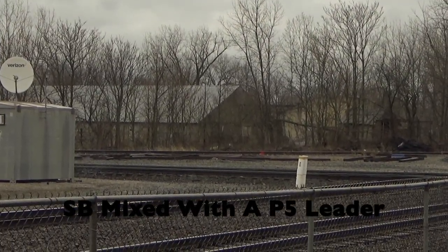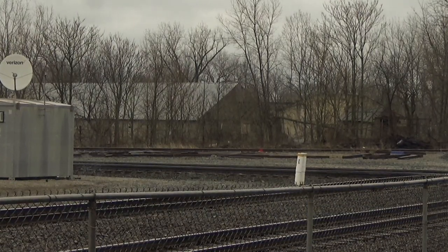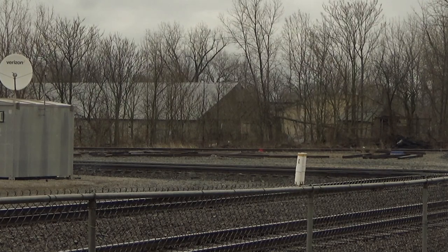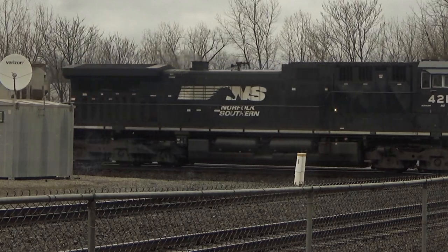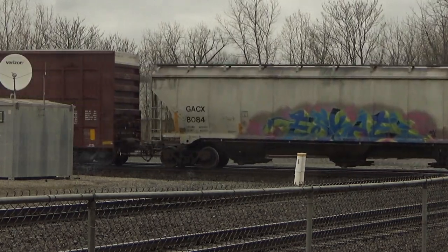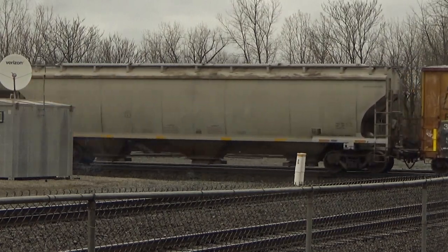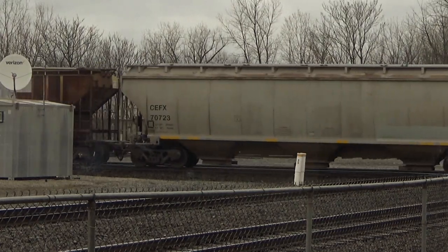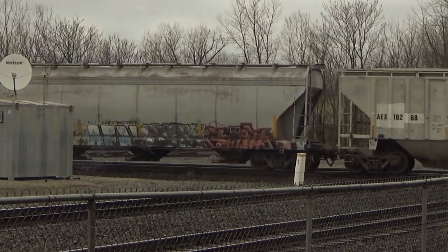This was surprising. Here comes another southbound on the Sandusky District. This was probably going for Chattanooga, Tennessee. It has an AC-44C6M leading with a P5. It's a manifest, of course. Probably going down to Chattanooga or somewhere in Virginia.